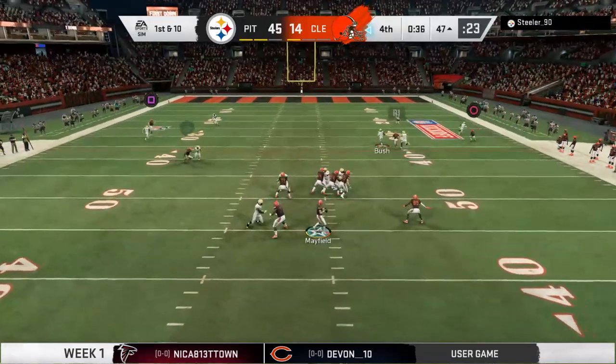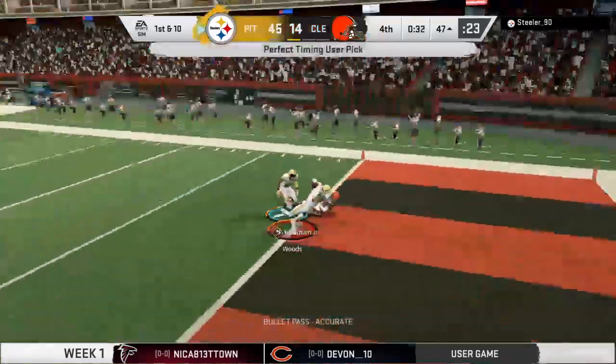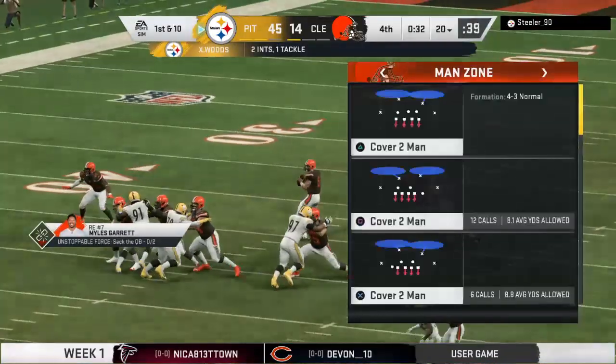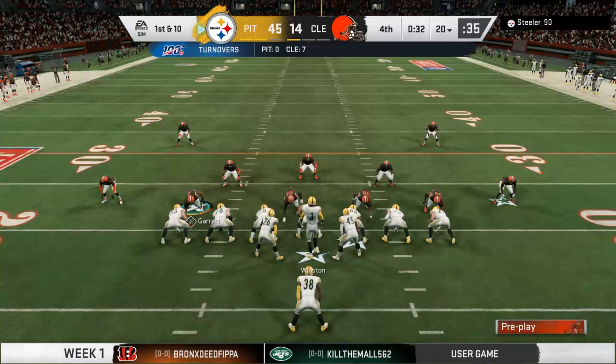Mayfield now looking to throw on 1st down. Now a desperation throw deep downfield. And for the 4th time tonight, it's an interception. Xavier Woods with a pick. And a big turnover there as his guys will get the football back.